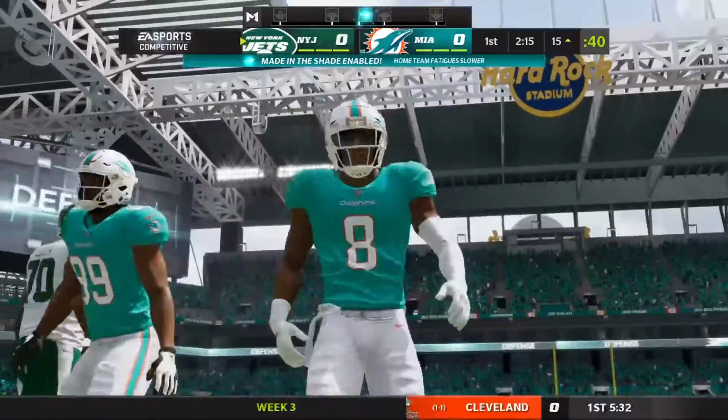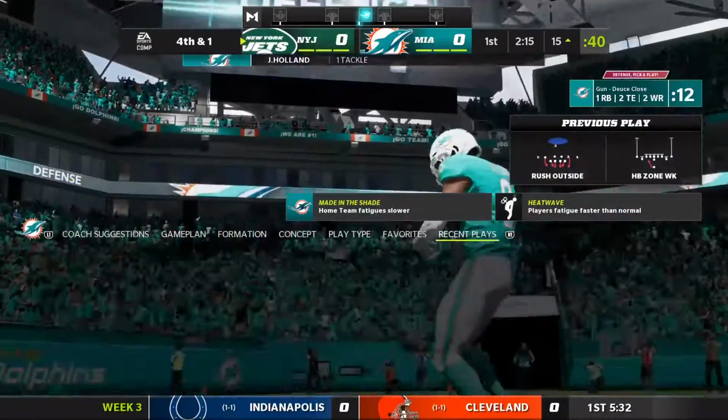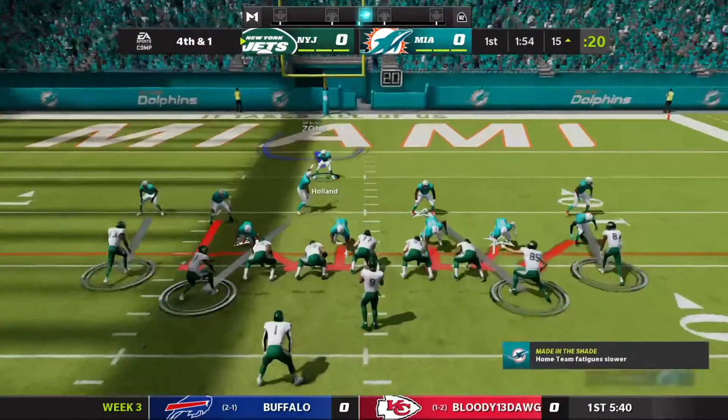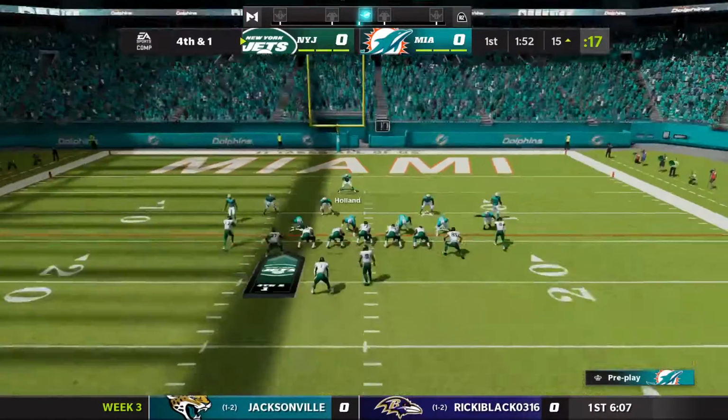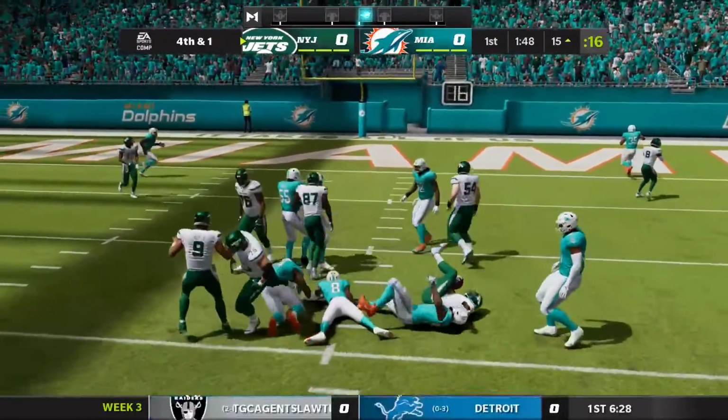And Fournette trying to power his way forward, but I don't think he got there. A loss of a yard, and it brings up fourth. This defense is a difficult one to prepare for, one of the best in the league. They'll come at you from all angles, and they did a nice job there stopping him for a loss.